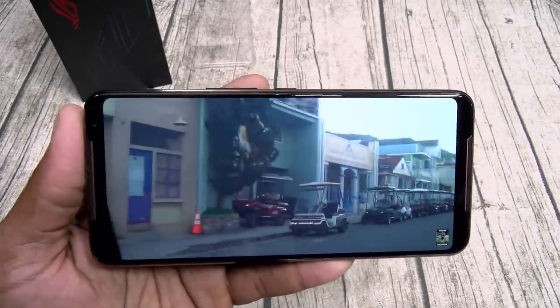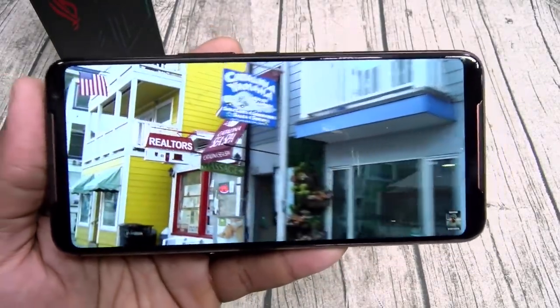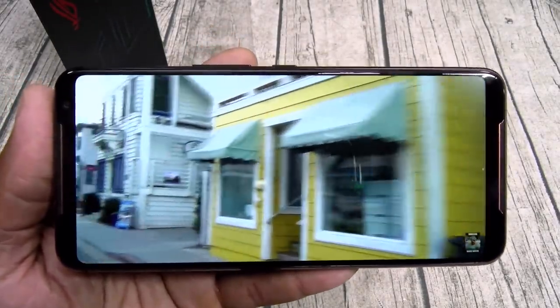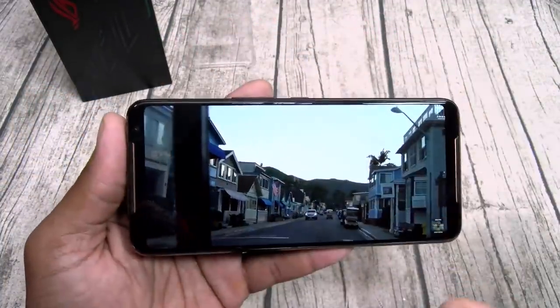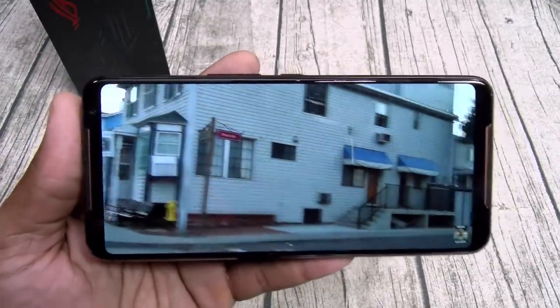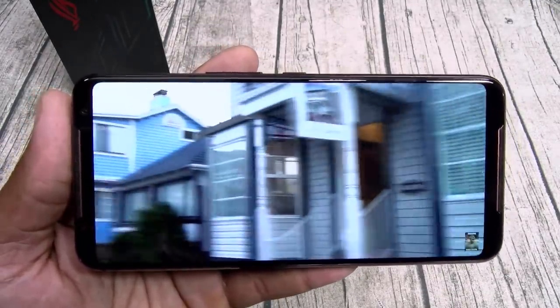I'm not exaggerating. These are the best speakers that I've heard yet from any phone. Crystal clear. You can hear the DTS:X, so you can hear certain instruments coming from the left, certain coming from the right. This is sick.